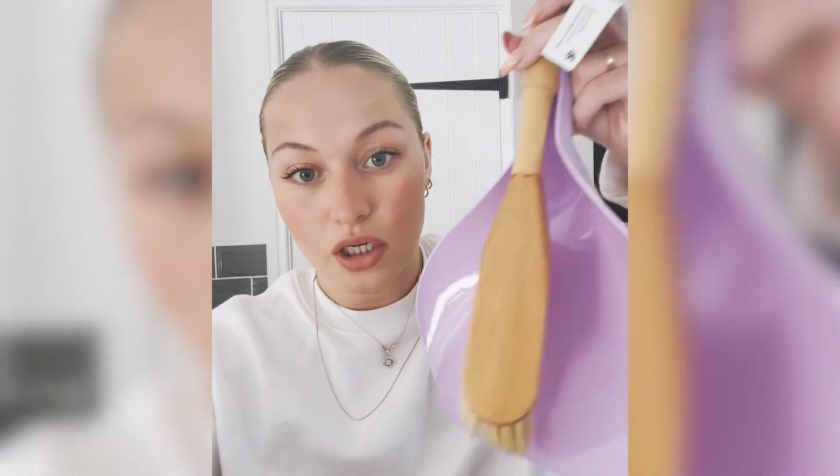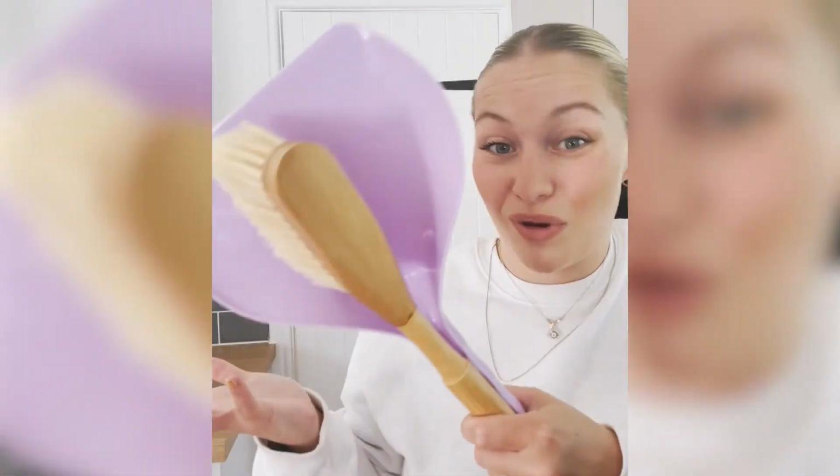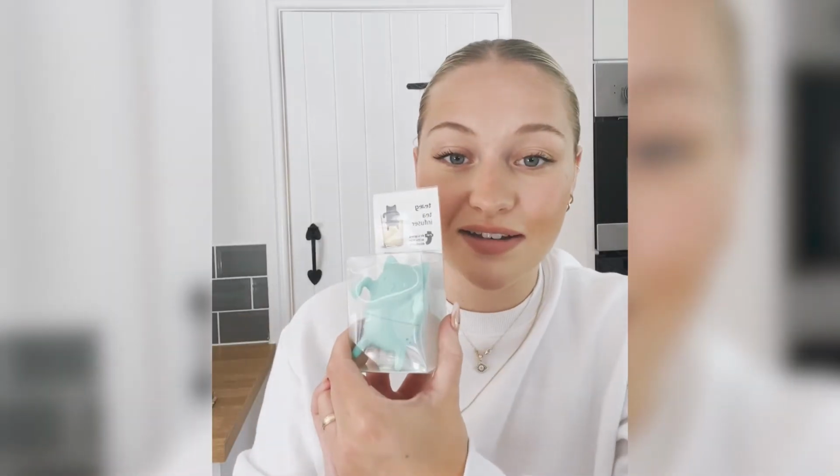But this was another one. This was a dustpan and brush, £5, but I do think it's really good. It's bamboo as well, so I just thought it was a pretty dustpan and brush. I don't know how pretty dustpan and brushes can get, but I thought it was a nice one. A tea bag infuser. I've never seen this. I just think it's the cutest thing. So just put a tea bag in and it just hangs over your mug. £2. Great gift as well.